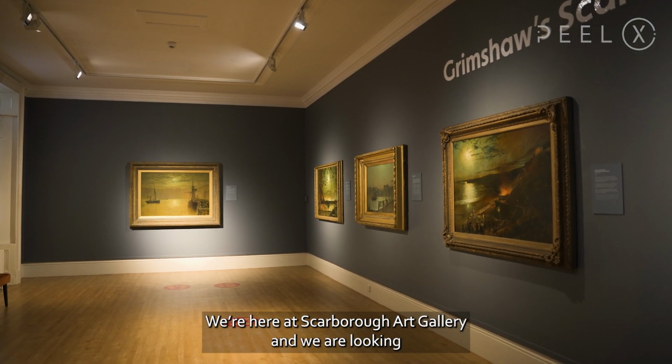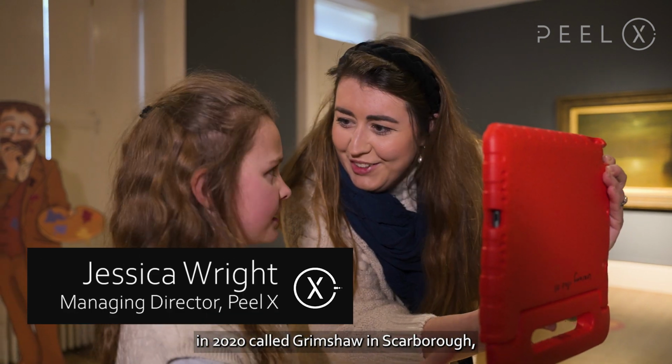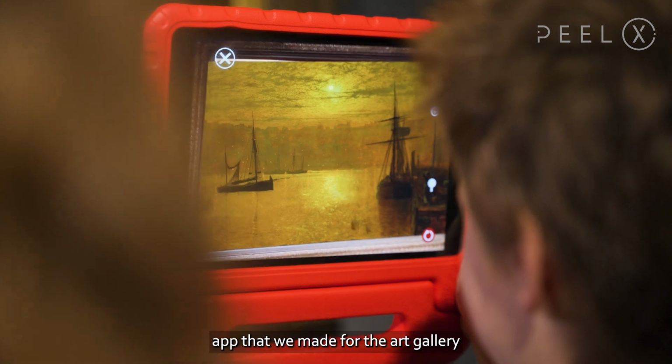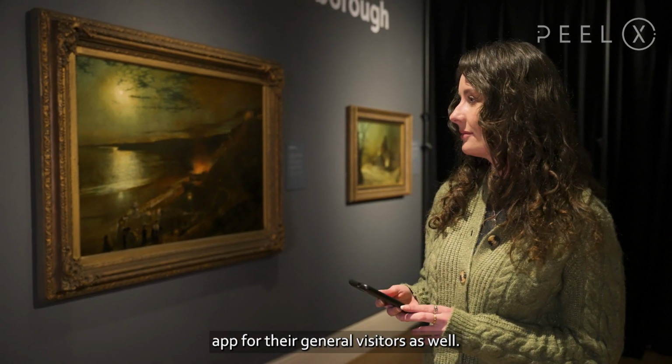We're here at Scarborough Art Gallery and we are looking at the app that we produced back in 2020 called Grimshaw in Scarborough, a beautiful augmented reality app that we made for the art gallery to use with their schools workshops. It's since rolled out into a more mainstream app for their general visitors as well.